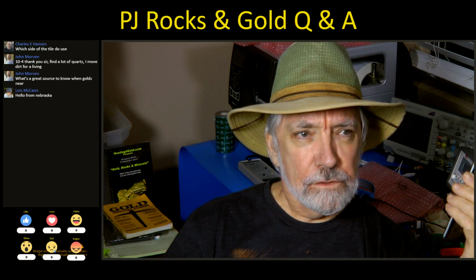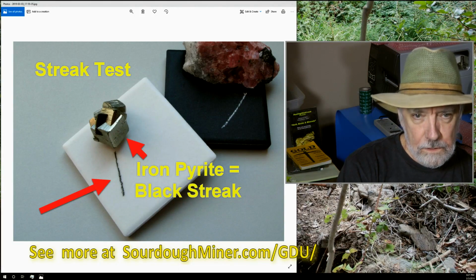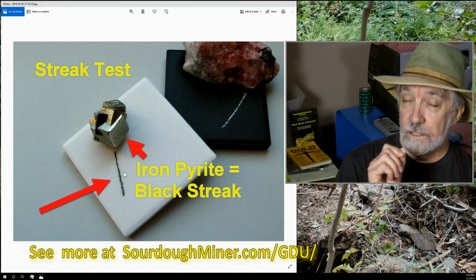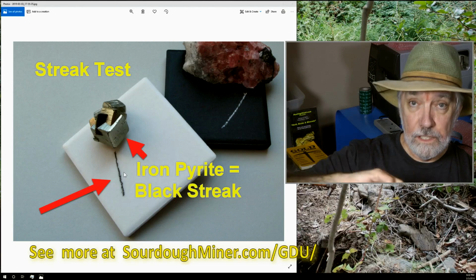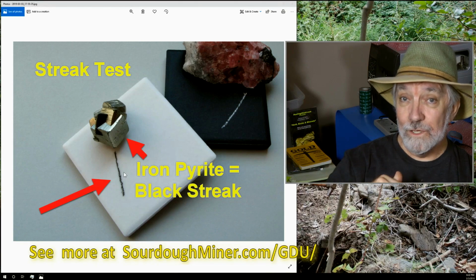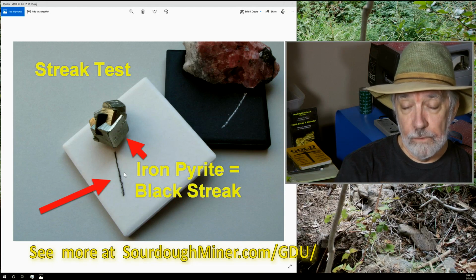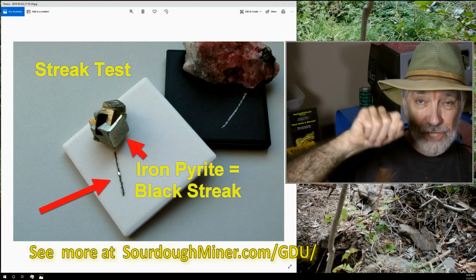Aha! So Charles says, which side of the tile to use? That's a very good question. If we go to the tile picture, looking at the streak test, you can get ceramic tiles that are polished, finished with a nice glossy or semi-gloss finish. You really want one that has a dull blank finish, and so oftentimes what I will use is the back side of the tile if it's white, because that will have that property. What you want is a dull tile. You want to have that rough, not really jagged textured surface.